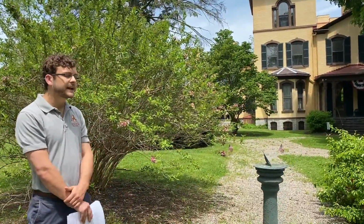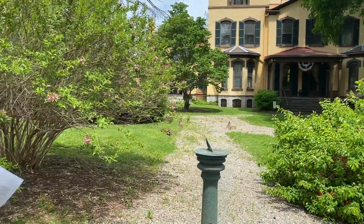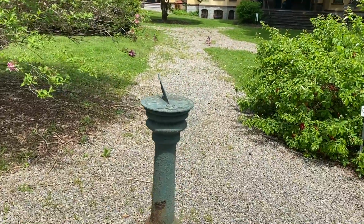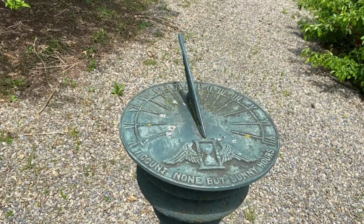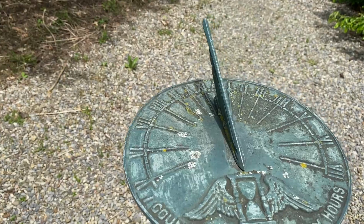Here we see a sundial that was added to the property in the 20th century. Although starting in the 1860s, the Seward family would have had a sundial as well. Theirs would have existed a little bit closer to South Street, towards that central garden that you can see to the right.